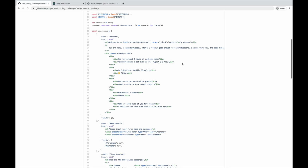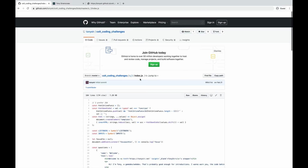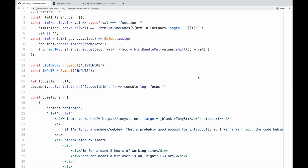If I were hiring someone and I saw some of this code in an interview setting or in a take-home project, I would definitely more than consider. I would definitely move them on to the next stage. Tony is a professed React fan and was not happy that he could not use React, but he brought some of the React world into this submission.